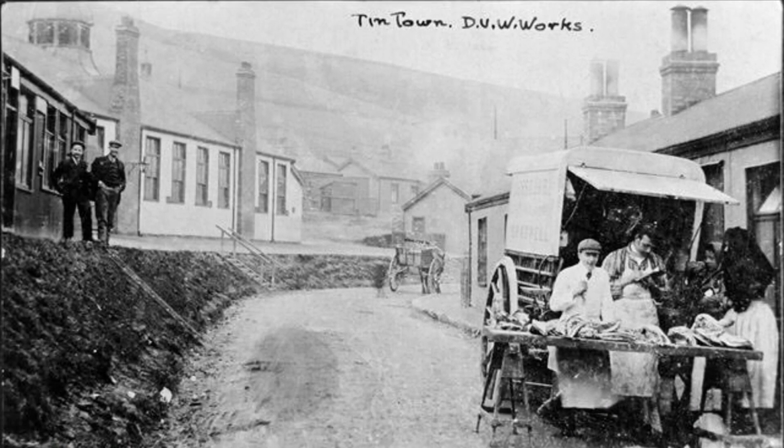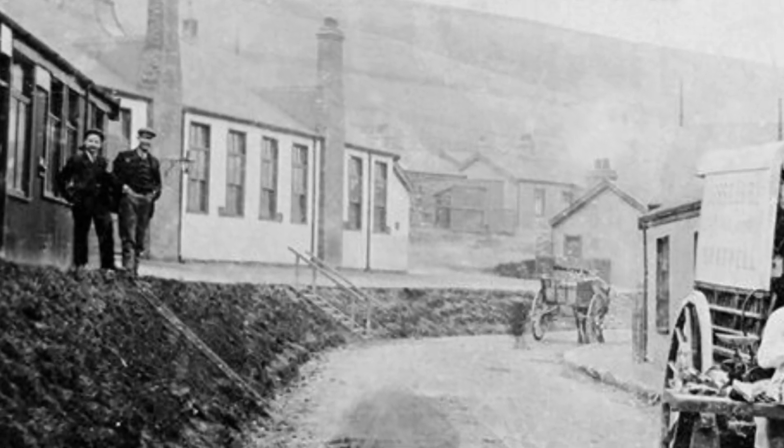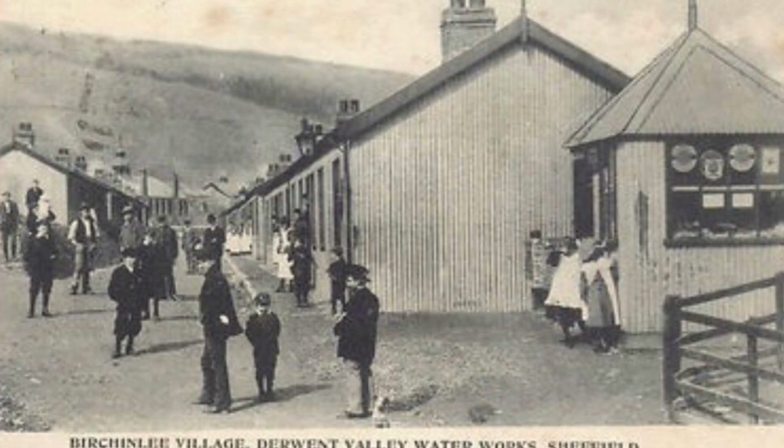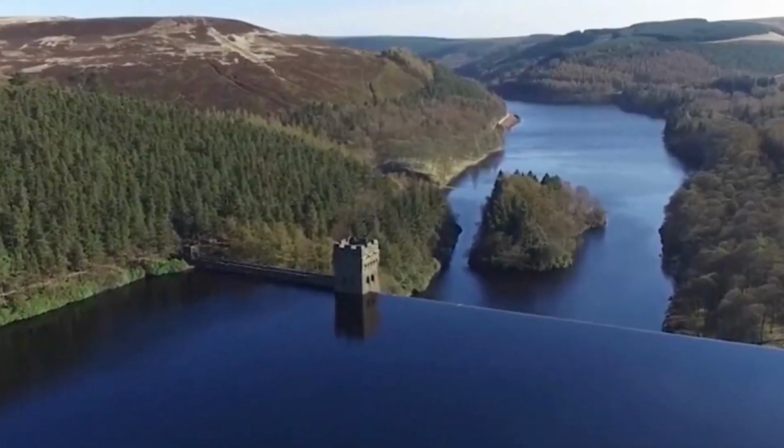However, by the mid-1930s, it was realised that flooding the northern half of the valley was only a temporary solution. So a plan was mooted, which involved flooding the rest of the valley, sacrificing the villages of Derwent and Ashopton in the process.